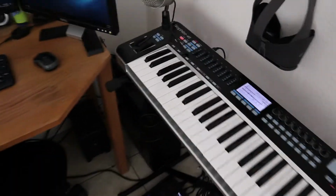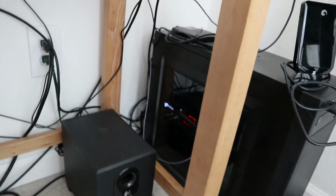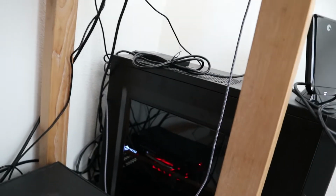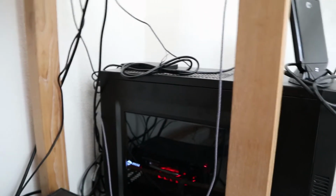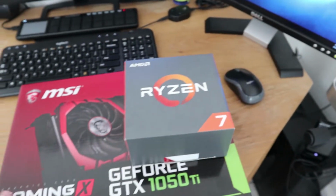Alright, so I figured we'd start with the PC side of things. This is a PC I put together at the beginning of the year. I really like this case, actually. It's a really nice case. It's got that window you can see in there. I've got 2 external drives up top there for backup and stuff. I don't really want to open up the case right now, so I just brought out the boxes of some of the components in there for visual.